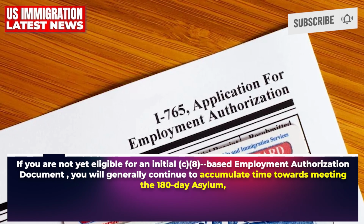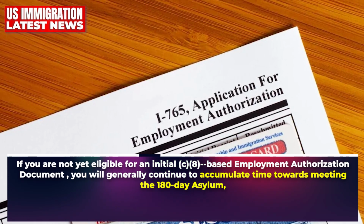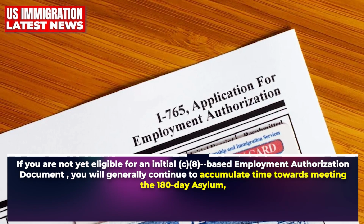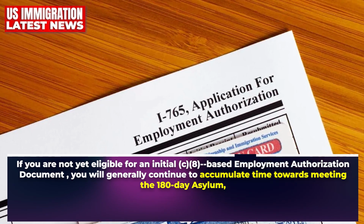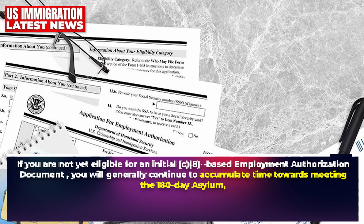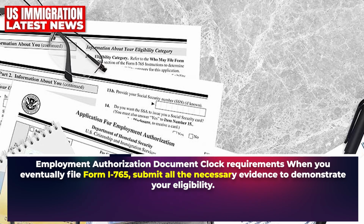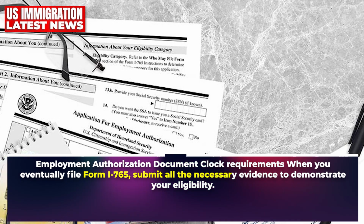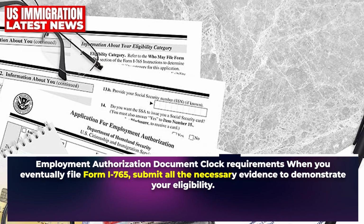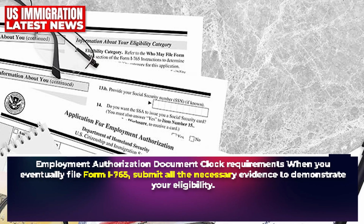If you are not yet eligible for an initial C-8-based Employment Authorization Document, you will generally continue to accumulate time towards meeting the 180-day asylum Employment Authorization Document clock requirements when you eventually file Form I-765. Submit all the necessary evidence to demonstrate your eligibility.